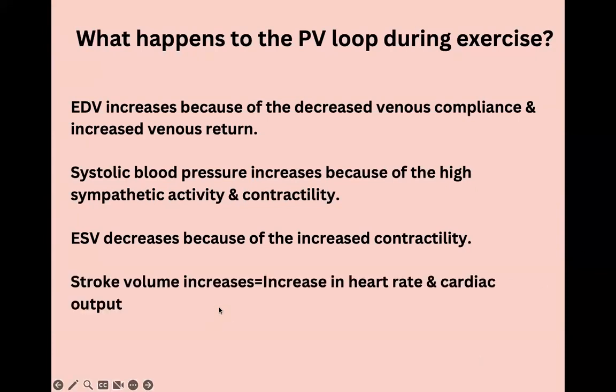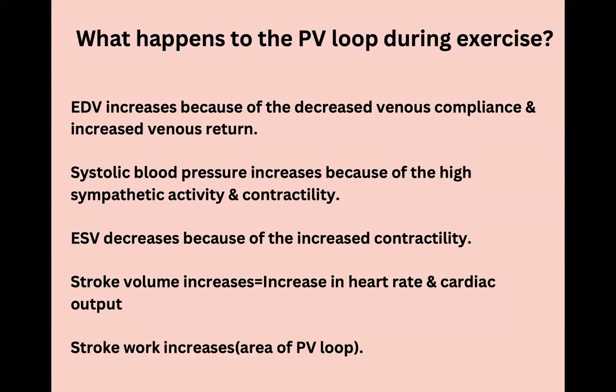Okay? Stroke volume increases, like we said, due to the effect of sympathetic activity. And this will lead to an increase in heart rate. I'm sorry, guys. I keep misspeaking. Stroke volume increases, heart rate increases, and cardiac output increases. Now, when stroke volume and heart rate increase, this leads to an increase in cardiac output. This equal sign should be after heart rate. Okay, so stroke volume increases, heart rate increases. When you multiply stroke volume by heart rate, this leads to an increase in cardiac output. Stroke work increases, which is basically the area of the PV loop.